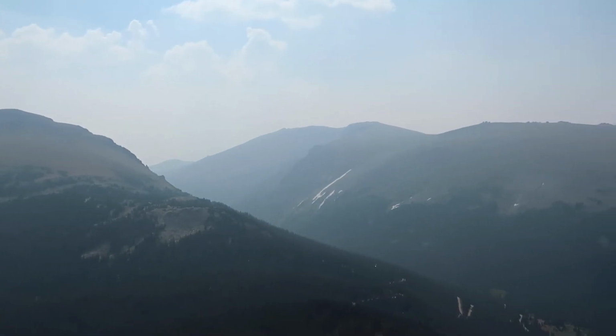What's the name of this trail? Definitely feeling the altitude.